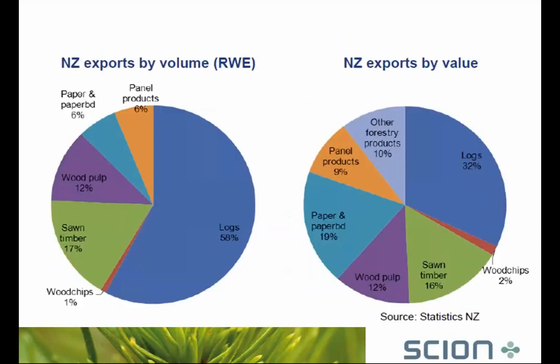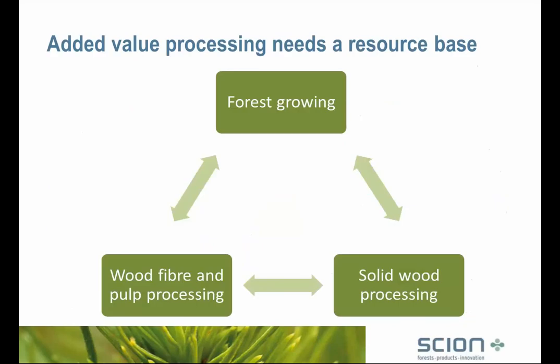So just to provide some context, about 58% of the forest harvest in New Zealand is exported as logs. That generates about 32% of the export value. You can see there that other industries actually generate more value in proportion to the volume output. So one of the things we want to do is to move away from log exports to greater value add.